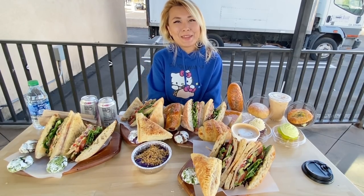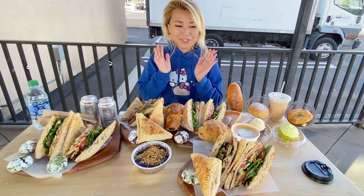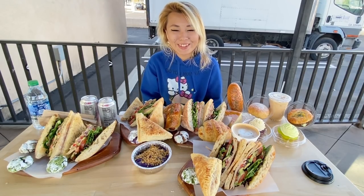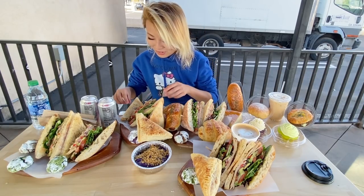Everybody! So today I am at Cloverleaf Bakery in Temple City and I'm here to try out their sandwiches, pastries, desserts, coffee, a little bit of everything. It looks super duper good. I am so excited. Alright, let's get started.